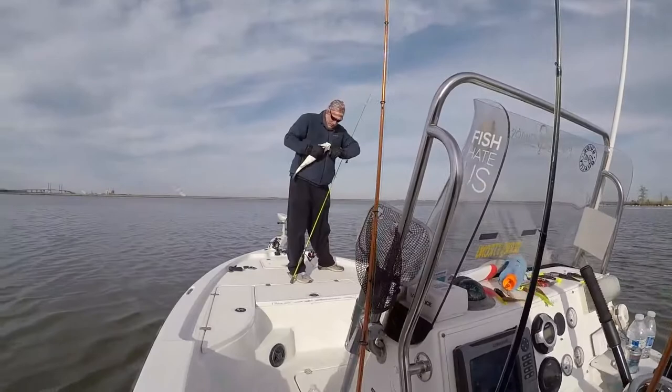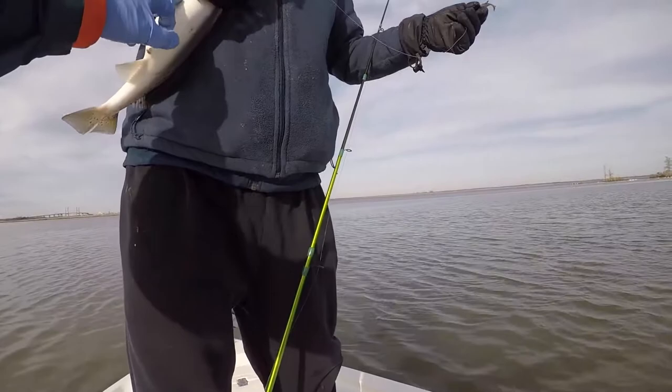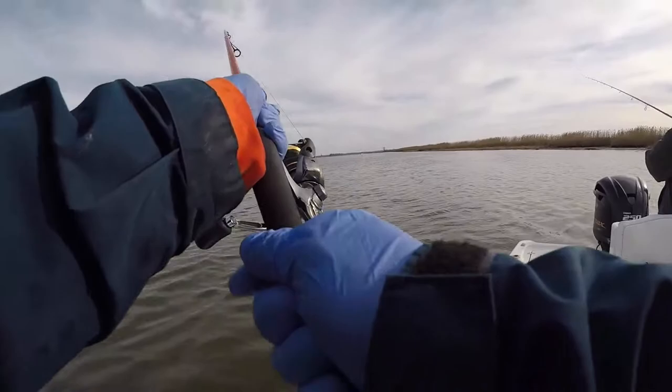Look at the big old, look at that belly. See, a buddy of mine says that when you see that seam on their belly, that's a full grown fish right there. Beautiful. Nice. Beautiful. I drove right past early. Oh yeah, I got him.